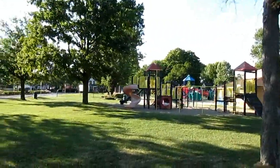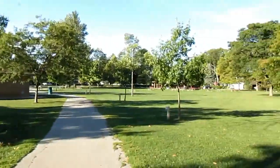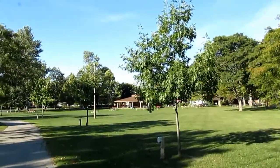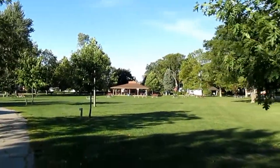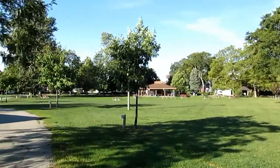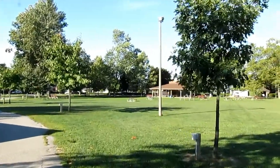We're currently walking through Toddy Jones Park, and there's a huge play area for the kids. And panning over here, we've got a bunch of picnic tables where we can have a picnic. And on a day like today, why not? Yeah, nice breeze out too, so it feels really, really nice out today.